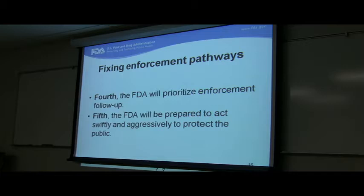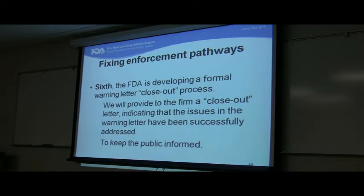Now, I mentioned that there were these five, and then there was a sixth one. And a little different from the others. The others were what we were going to do in the event that somebody didn't do something, like issue a warning letter. The sixth one is sort of, I call it the incentive one. The incentive. The WIIFM. What's in it for me?